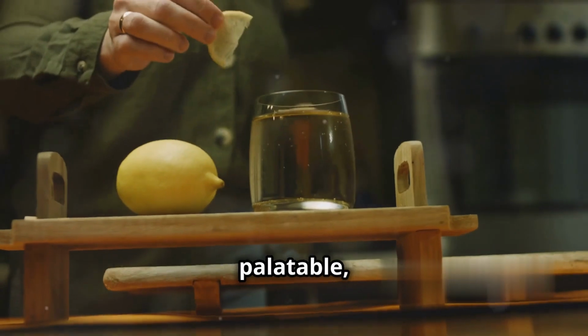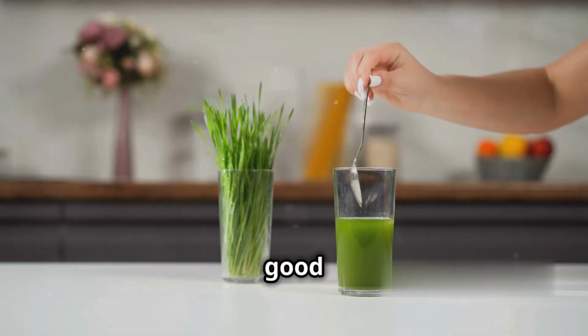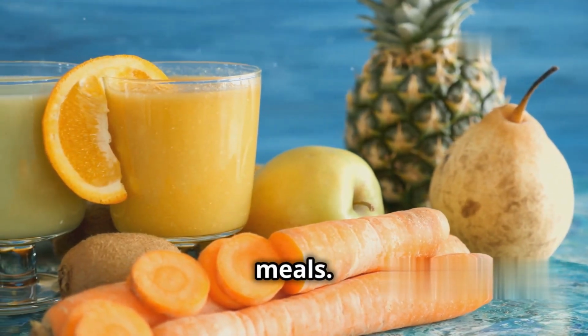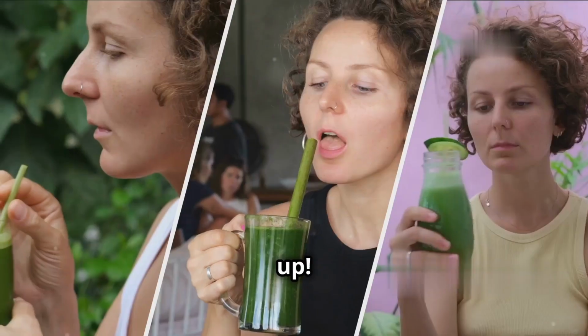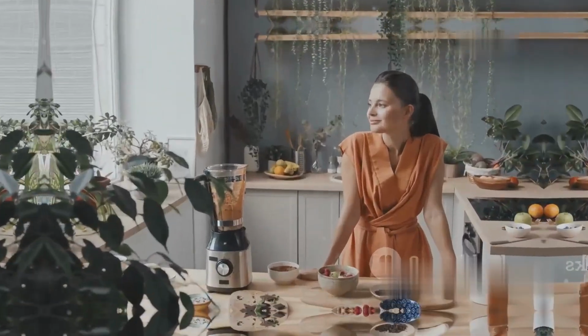To make it a bit more palatable, add a squeeze of lemon juice and a teaspoon of raw honey. Give it a good stir, and down the hatch. You can have this drink first thing in the morning or before meals. It's a great way to kickstart your metabolism and get your digestive system fired up. So don't be a baby, embrace the tang. This detox drink is worth it.